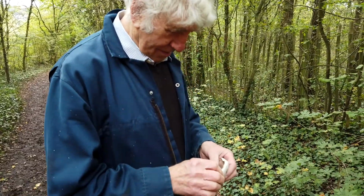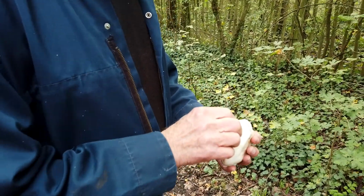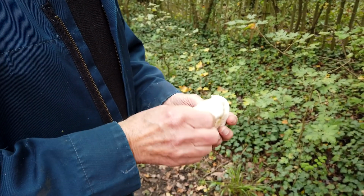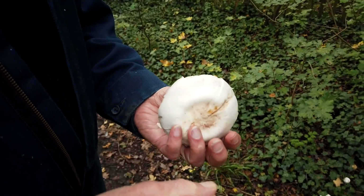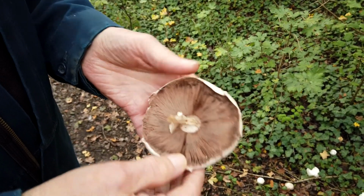So we think we found a field mushroom here, and my granddad's saying that if you can peel them, it suggests they're edible, and the fact they've got brown gills as well. There's no yellow staining either, so they're probably good to eat. Just show the underside of it quickly. Yes, it's got the brown pinkish gills.